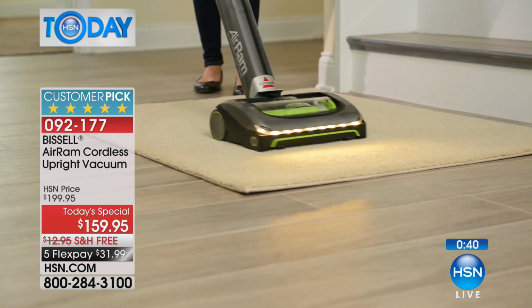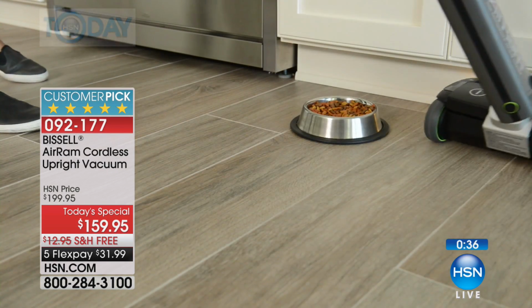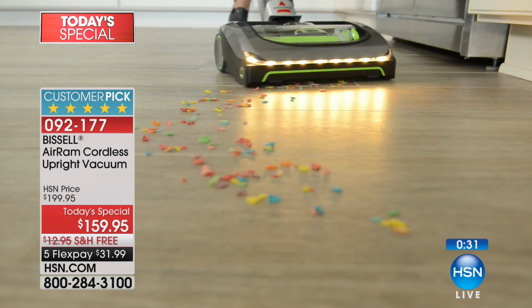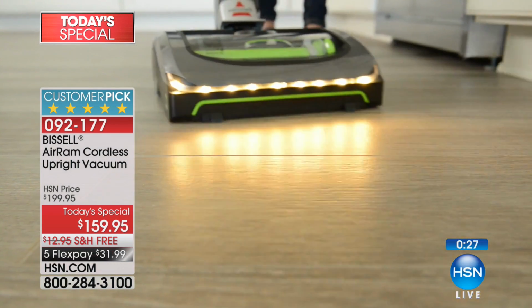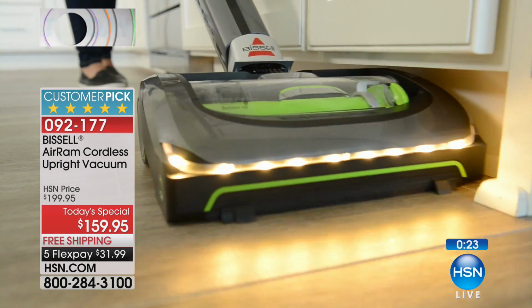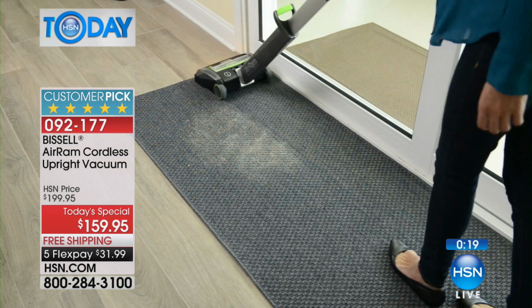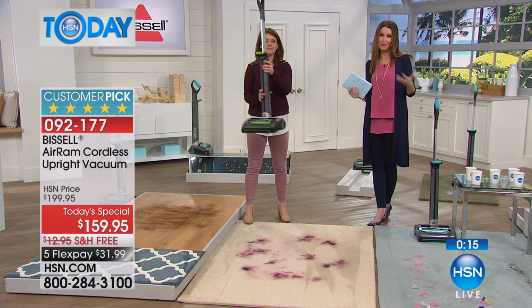We've talked a lot about the strength of it and how efficient it is and how effective it is and how amazing that canister is and how maneuverable it is and how lightweight it is. So I don't get sick of saying how many features there are. I just want to make sure I covered it all. 40 minutes of battery life. We can't say that about any other cordless vacuum that we have. 40 minutes of full power battery life before you ever have to recharge it.